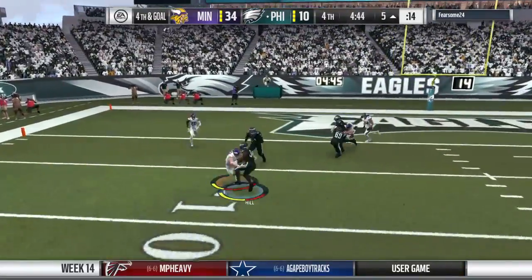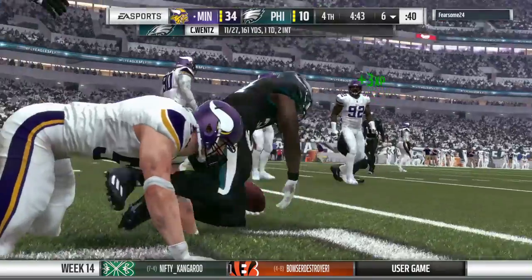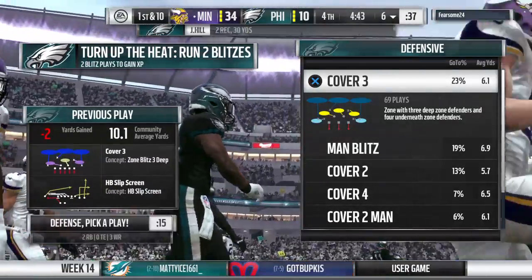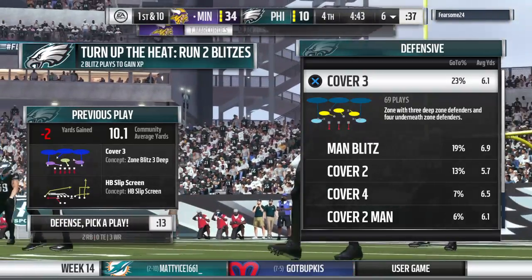He's back to throw. That's complete right around the 8. Jeremy Hill stopped here on 4th and goal. And the Vikings, they come up big down near the goal line.